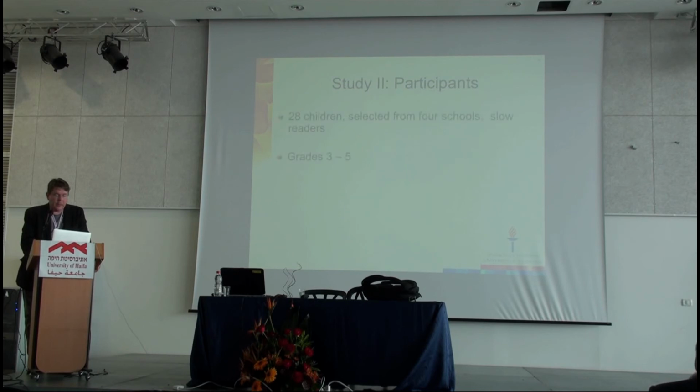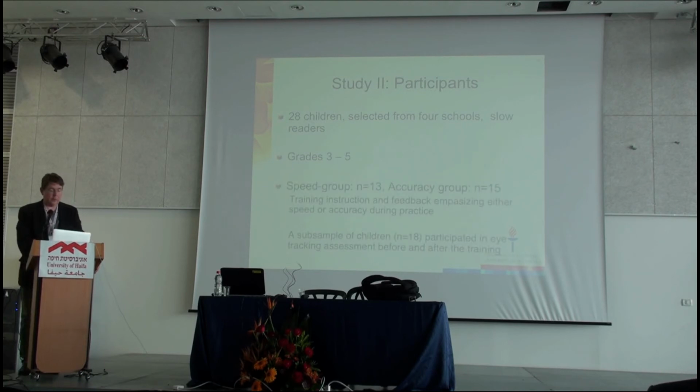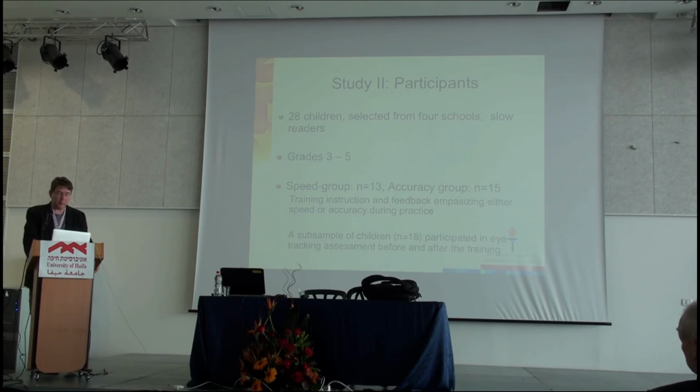We had 23 children participating from grades 3 to 5. They were all slow readers, as in the previous study, also below the 10th percentile of the age group. We formed 2 groups, a speed group and an accuracy group, and the only difference between these groups was the instruction, one stressing the relevance of being accurate, and the other stressing the point of being fast in recognizing the syllables during practice. They also received feedback on either speed or accuracy in the respective groups.